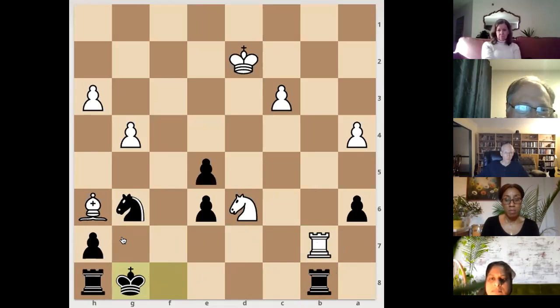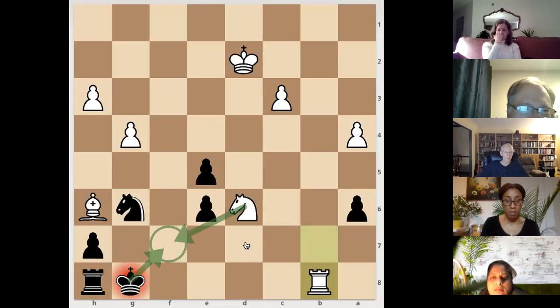King must go back to G8. And now what do we do? Capture the black rook. Take the rook. Now Black has only one move, which is what? You can't go to F7, the knight. One move? Yep, Black has one move here.